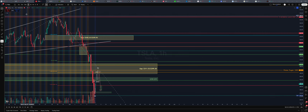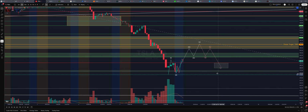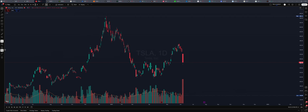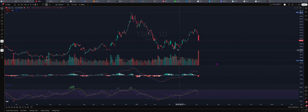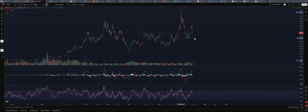Whether or not we could hold this level here for Tesla, this 315. If we're going to create a new low, obviously we're coming back lower. But right now, still bearish. Still a bit bearish here, based on the volume. High volume. Still think we could come down lower. So yeah, I would be cautious still with Tesla. I don't think it's out of the woods yet.